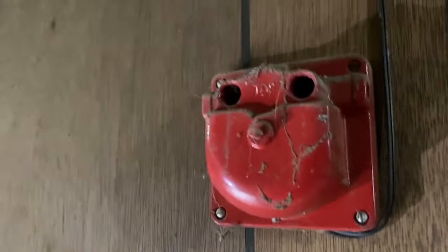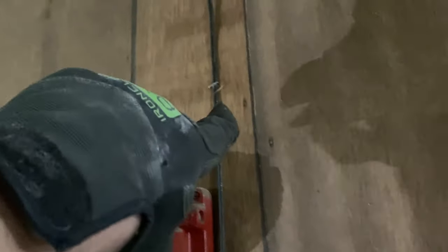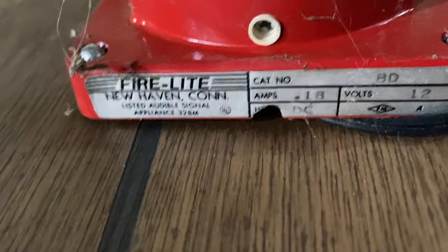Come up on the Widowmaker with me, guys. Okay, so here's... is that a fire alarm? I don't even know what that is. It's got really thin wire power coming to it. Firelight.